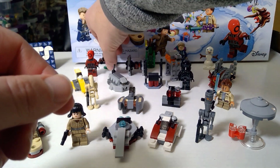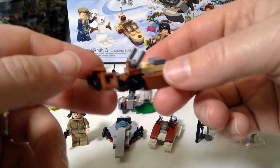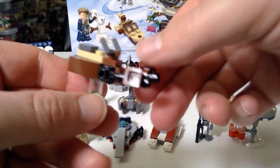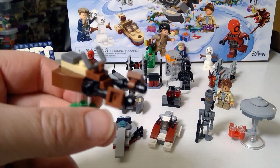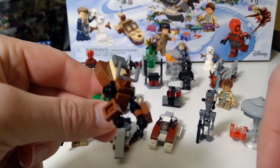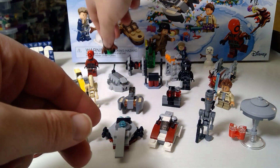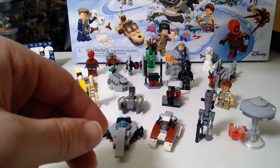And then there was a nice speeder bike toward the home stretch. This is pretty nice, and it came with its own little pedestal. I don't know what would actually go on here. I'm definitely 100% going to use this for parts. These bucket handles are definitely very useful for greebling and mocs, so I'm really glad. And I think I've got a couple extra in some of the other advent calendars.